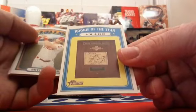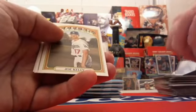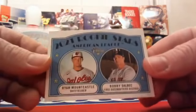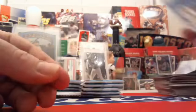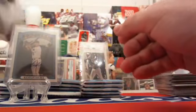Rookie of the Year Award winner, Bryce Harper, Seth Lugo, Jose Abreu, Joe Kelly, not a short print there. Juan Soto in action, and going to the Orioles, Ryan Mountcastle and Bobby Dalbec. And Baltimore going to D-Man. There we go. I was like, man, that was a thick pack. I grabbed two.